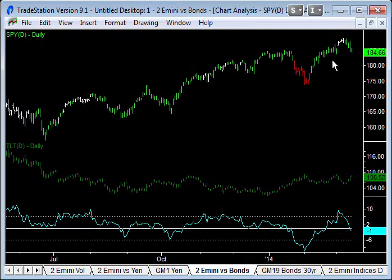Similar thing with bonds. So again, same oscillator. This is looking at the E-mini versus the bonds, and we had this oversold region here where the money was flowing into bonds and out of equities, and we got oversold here, and then we've traveled all the way to the other side, and there's overbought. So bonds got temporarily oversold, the equities market got overbought. Similar thing to the yen pattern.